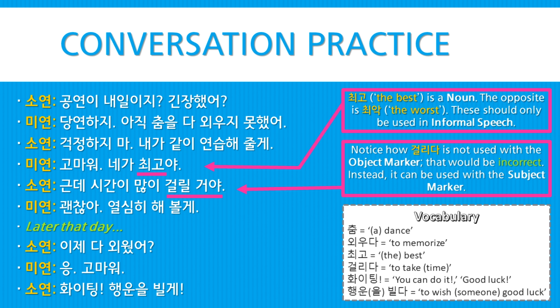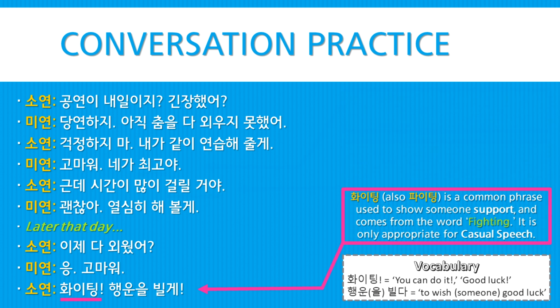Then later that day, 이제 다 외웠어? Have you finished memorizing it now? 응, 고마워. Yes, thanks. 화이팅! You can do it! Note that 화이팅, or also 파이팅, is a common phrase used to show someone's support. And it originally comes from the word fighting. It's only appropriate though for casual speech. 행운을 빌게. I will wish you luck. Or just, I wish you luck.